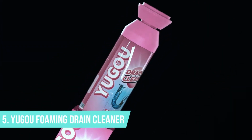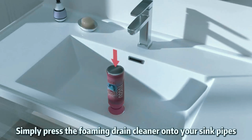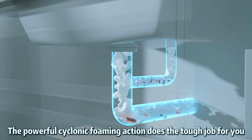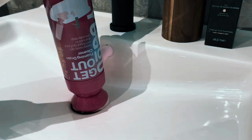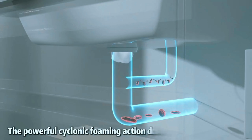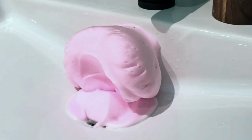Number 5. Yugou Foaming Drain Cleaner. If you like the idea of a cleaner that can really reach all sides of your pipes, the Yugou Foaming Drain Cleaner is worth a look. It uses a foaming action that expands inside your drain, helping to coat the entire surface of the pipe, not just the bottom where liquids tend to settle.